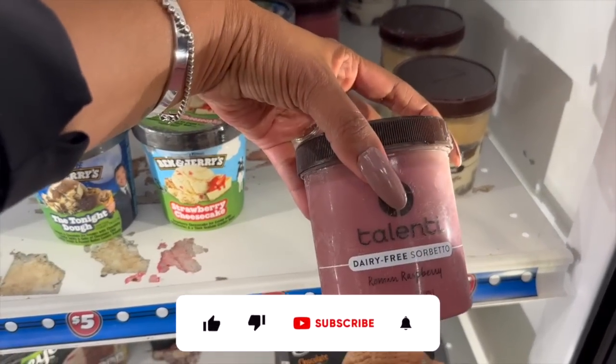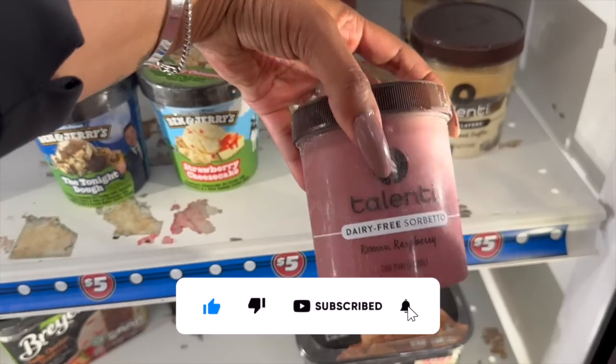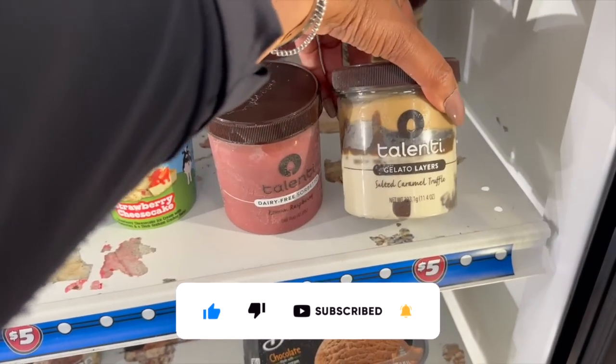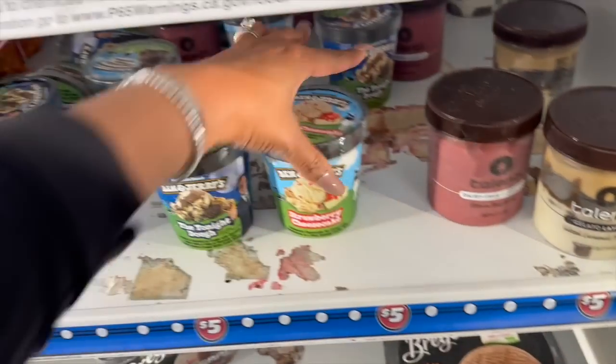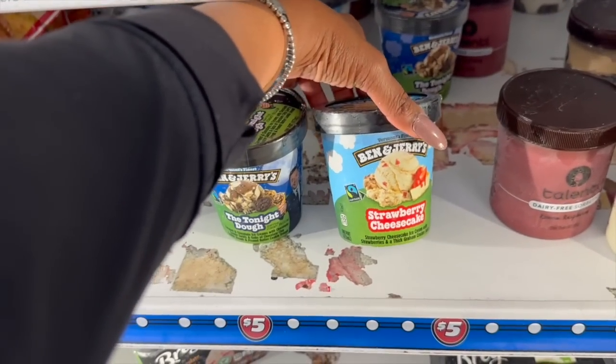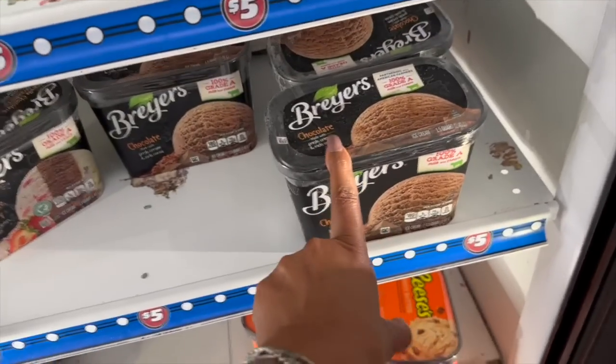Okay, a couple of new food finds. So they have the sorbet Roman raspberry 1 pint. It's by Talenti, the gelato layer salted caramel truffle. These are five. Ben and Jerry's for $5. Strawberry cheesecake, the tonight dough. And then look, they also have Breyers.